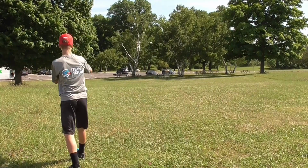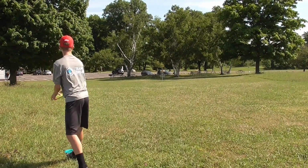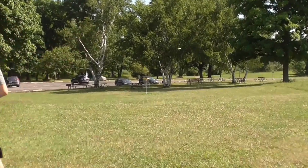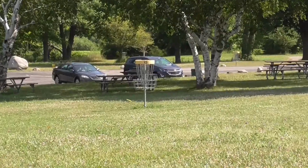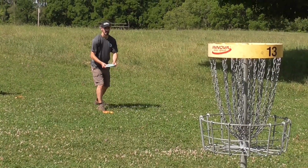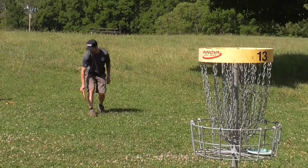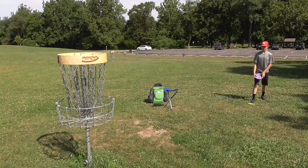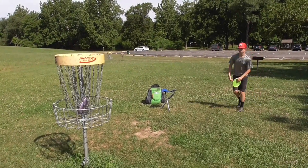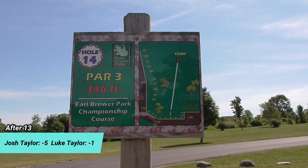Okay. And the open part of the course is actually really hard now that I've played it a couple times, because your depth perception gets thrown way off on some of these because of how open it is. You have no reference points besides the basket. Yeah, if you're not used to playing the holes, it's a different kind of difficulty. When holes are very open and long, it's hard to know how far your second shot actually is and all that. That's a good observation.